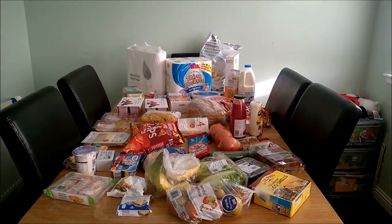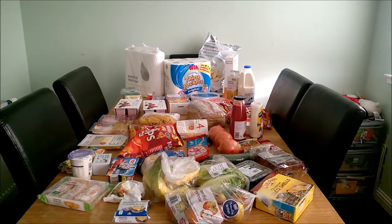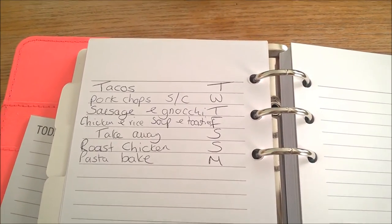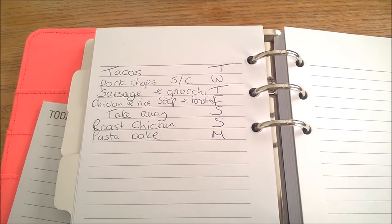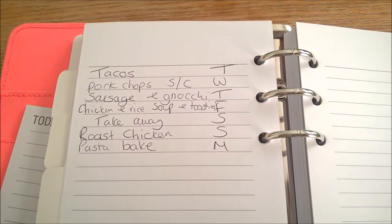So that's us, guys. I'm now going to go into my meal plan and you can see what we're having for this week. So nice and simple this week, guys. Today is Tuesday, we're having tacos tonight. Wednesday, we're having pork chops done in the slow cooker, in a creamy, cheesy sauce. They'll be nice. Thursday, we're having sausage and gnocchi bake.